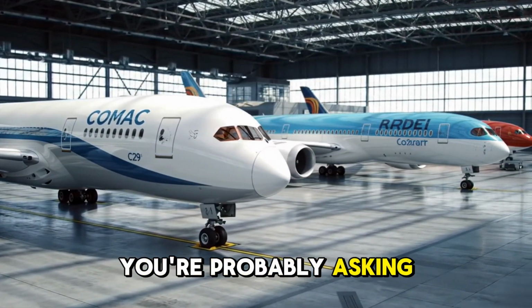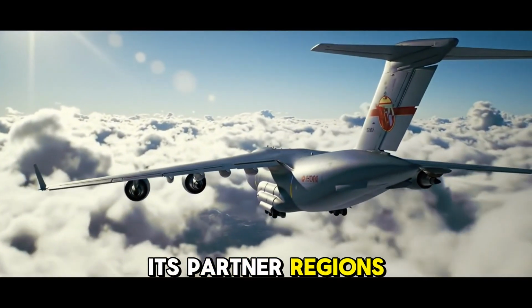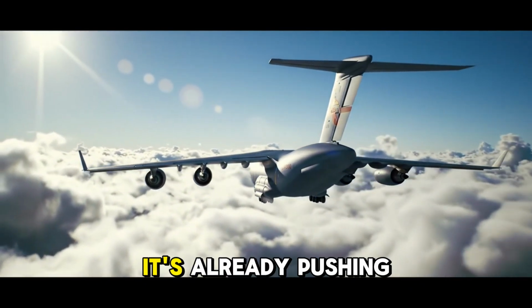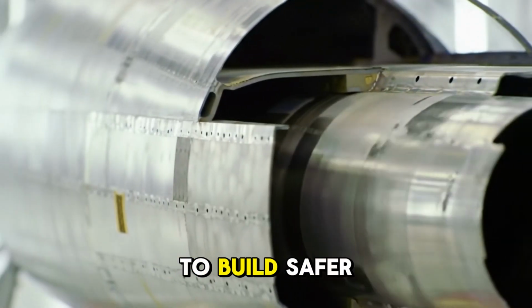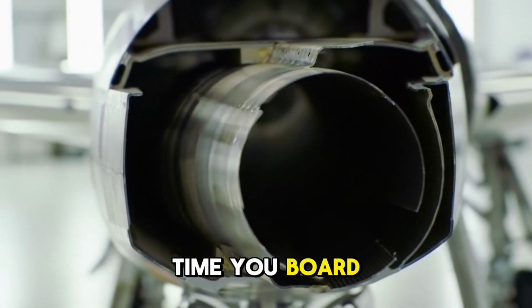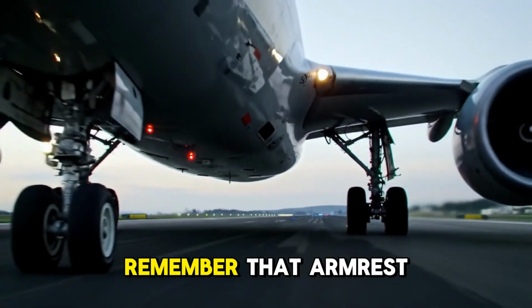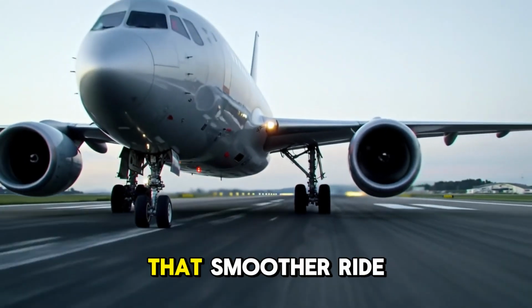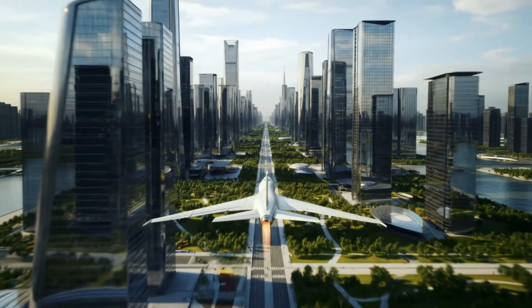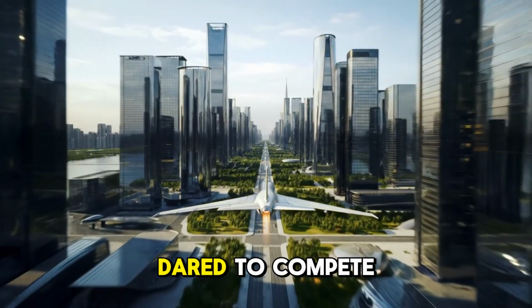You're probably asking now, so will I ever fly on one? If you fly in Russia or its partner regions, you might board an MC-21 soon. Even if not, it's already pushing Boeing and Airbus to build safer, smarter, and more comfortable jets. So the next time you board a 737 MAX or an A320neo, remember, that armrest you're leaning on, that smoother ride you feel, or that quieter engine up above, it might be there because a Russian jet called the MC-21 dared to compete.